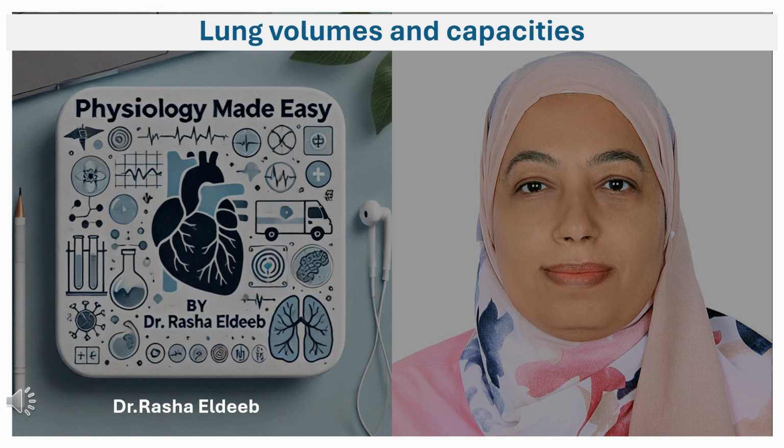But Dr. Eldeeb's notes also delve into something called static lung volumes. I have to admit, the term sounds a bit intimidating. Don't worry, it's not as complicated as it sounds. Think of lung volumes as like the basic building blocks of lung capacity. We have tidal volume, which is the amount of air you breathe in and out during normal, relaxed breathing. It's around 500 milliliters for the average adult. Okay, so that's our everyday breathing.